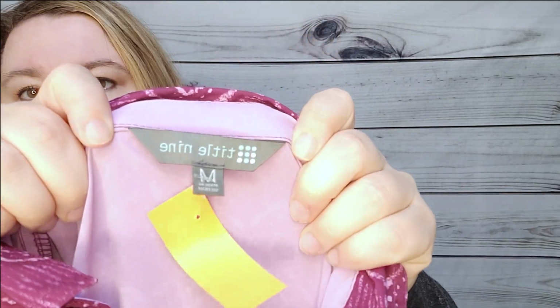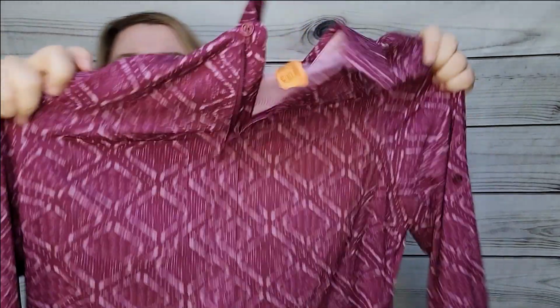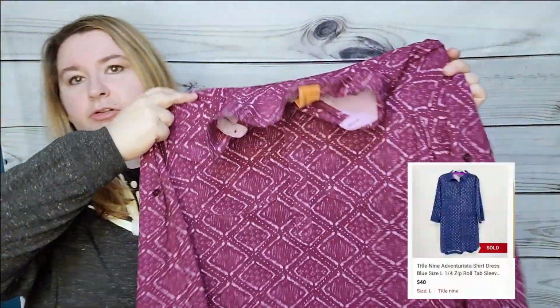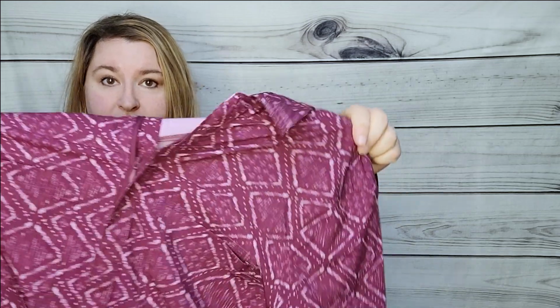And this is a brand I do really good with, especially on their dresses. Title 9, size medium. It's just like a pattern pullover dress. And this one I also paid full price, $8, which is normally more than I want to spend, but I think it'll be okay.